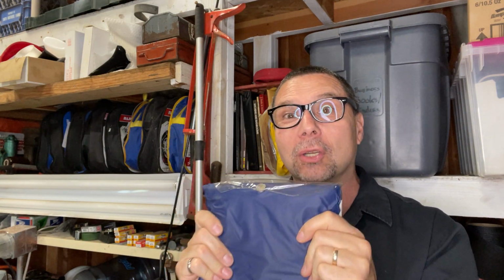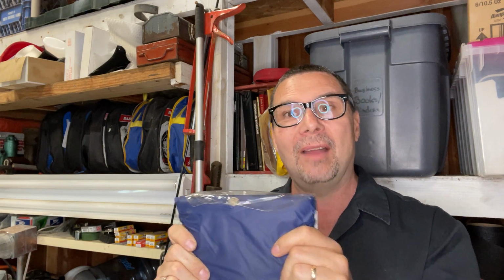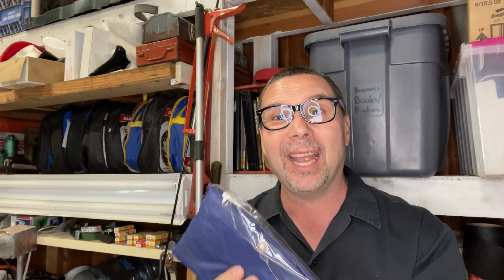I've never actually had to pull it out. I've had a similar one. I did open it up and check the gauge on it. It is a nice heavy gauge, and I love that. It's going to last more. If I have issues, I have a little bit of duct tape. I can cover a rip with duct tape, no problem at all, and be able to go from there.